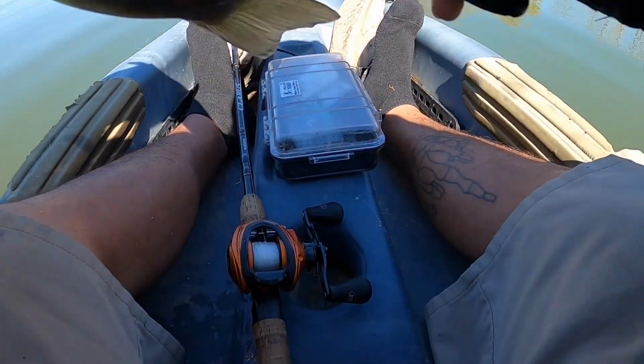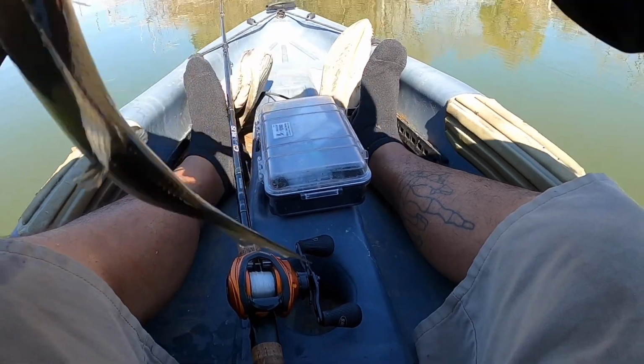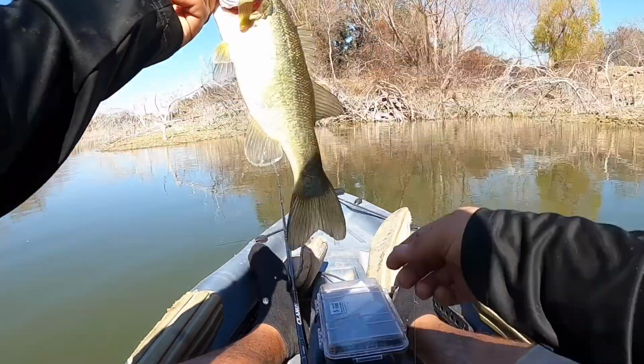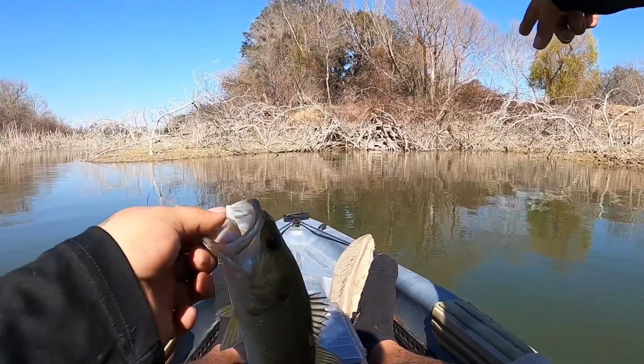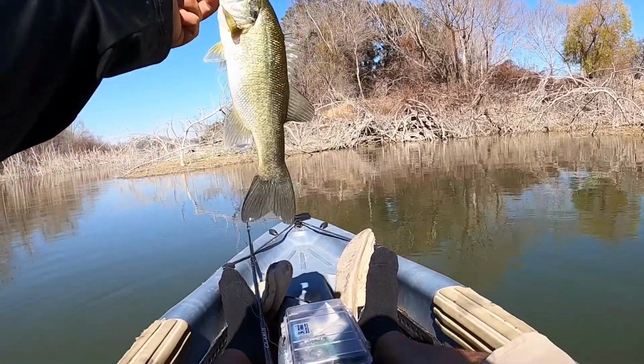Okay, he has let it go, but now I gotta work around the gills and I'm not trying to hurt him. There you go. Got him out. Got him free. A little JD special. I'll just cast it around in here just in case there was something. And we got little Homer.